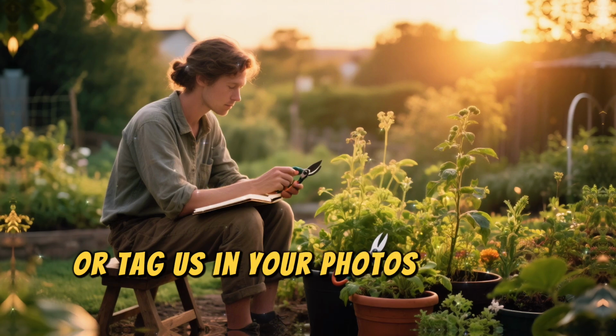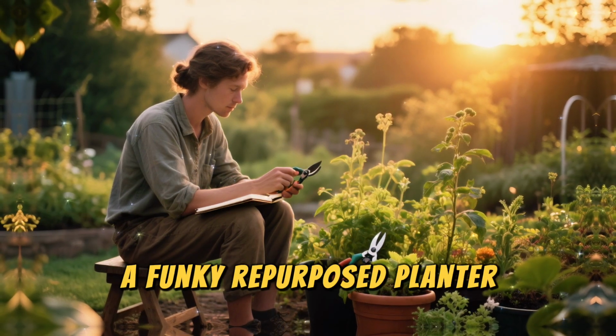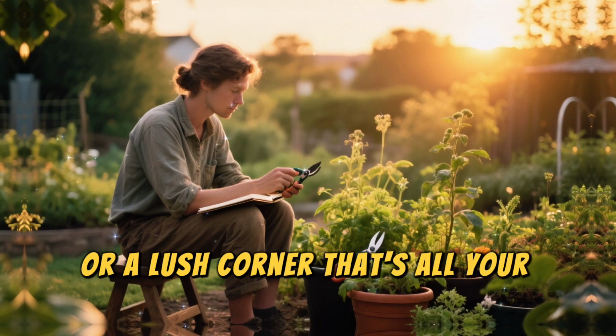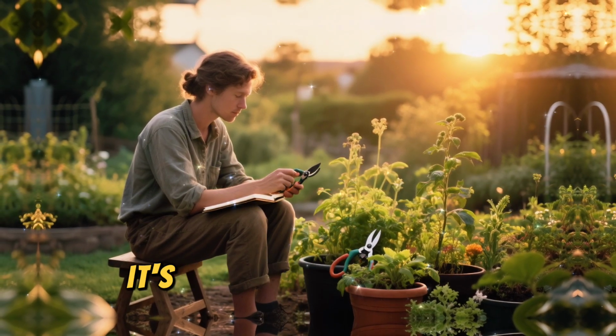Or tag us in your photos, whether it's a blooming window box, a funky repurposed planter, or a lush corner that's all your own. This isn't just gardening, it's healing, it's art, it's delight.